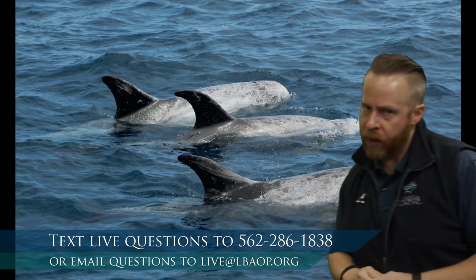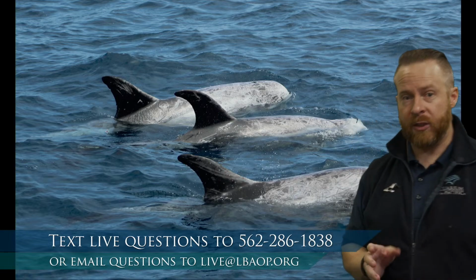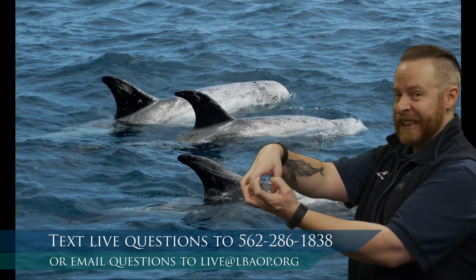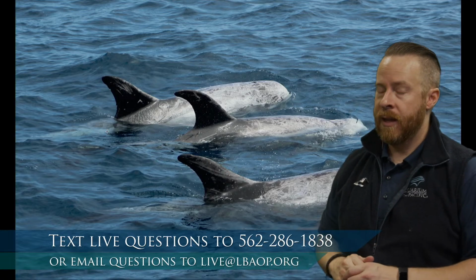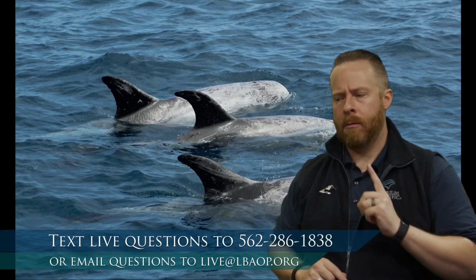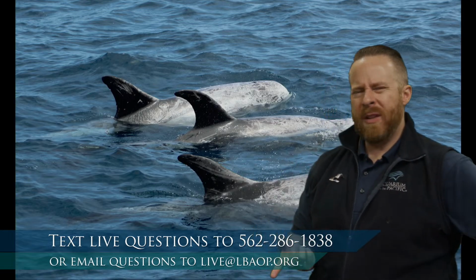Now here's the other fun part about this dolphin. When you think of a dolphin, like the skull I just showed you, they have teeth in the top and the bottom. This dolphin is not like that. They only have teeth on the bottom jaw. Well, that's different. What would that be helpful for?